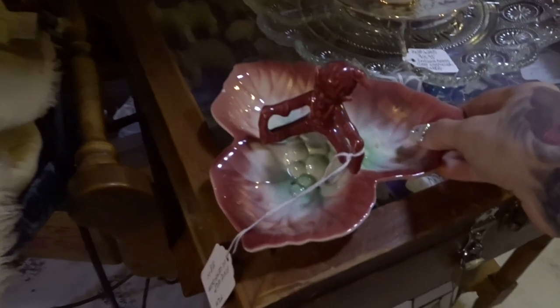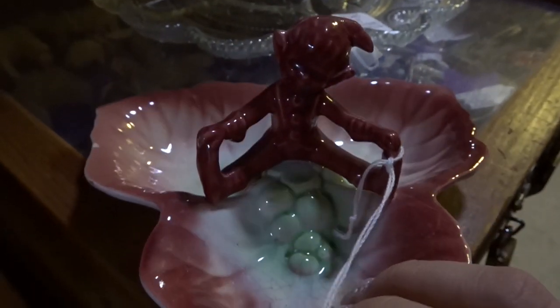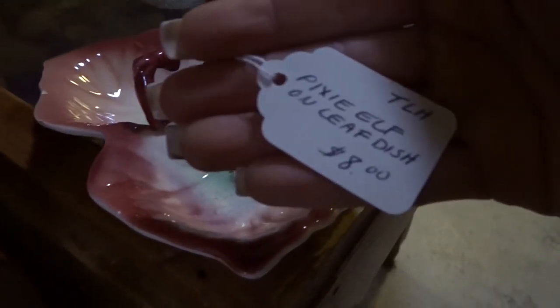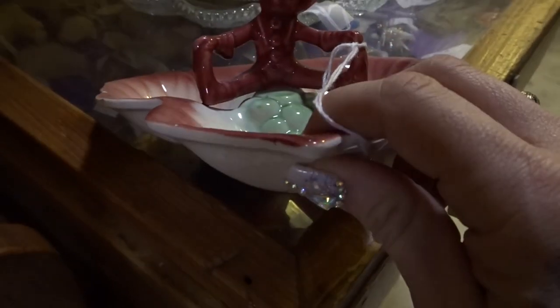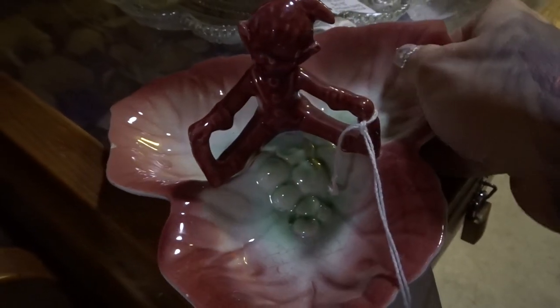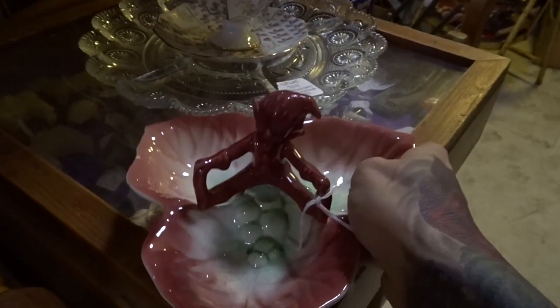Oh, this is adorable. I love pixies and little elves and little dudes. How much is he? Pixie Elf Dude on Leaf Dish. $8, so he's only $4. Let's see, does he have any boo-boos? Oh, he's got a tiny one. But for $4, that's not terrible. Unmarked. I really like him.